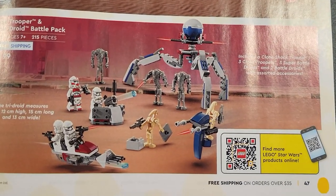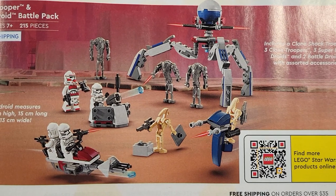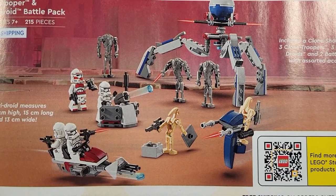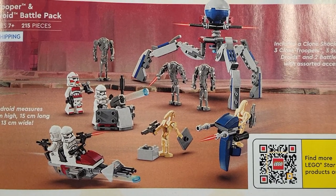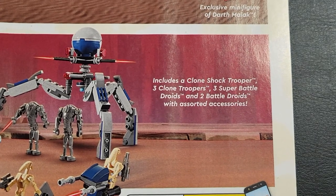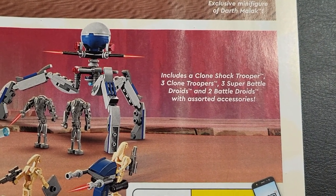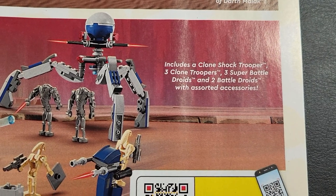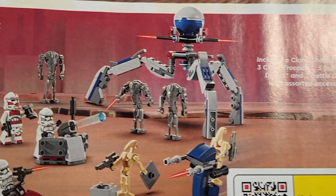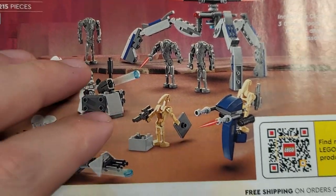Now, I don't know what people's thoughts are on this for army building. You do get kind of a commander and some clones, some droids, some super droids. So we got clone shock troopers, 3 clone troopers, 3 super battle droids, and 2 battle droids. So, yeah, I think there was something about new mold or something for those.